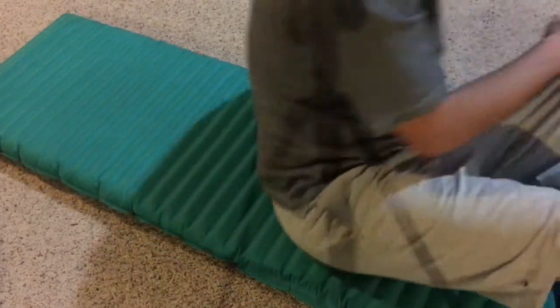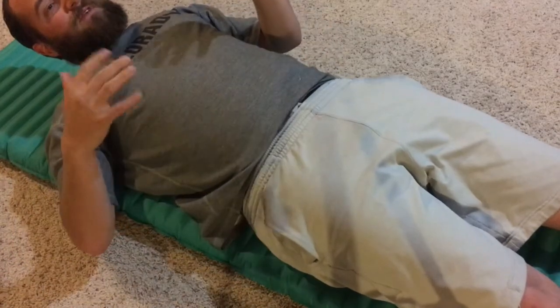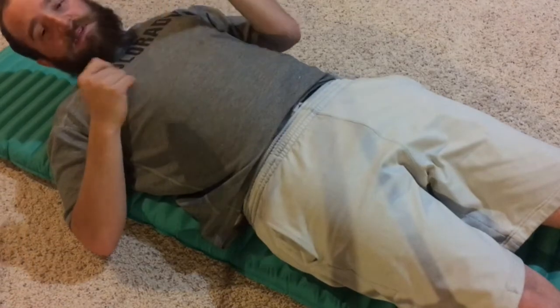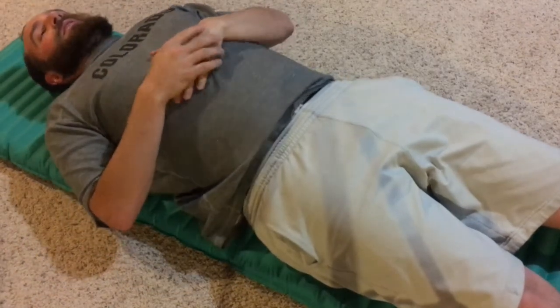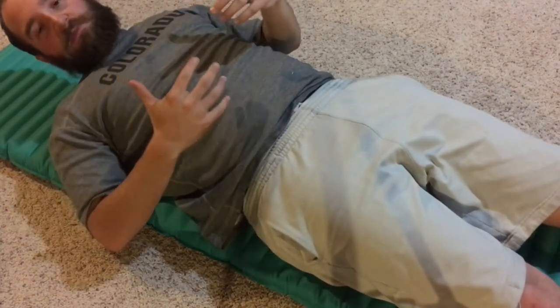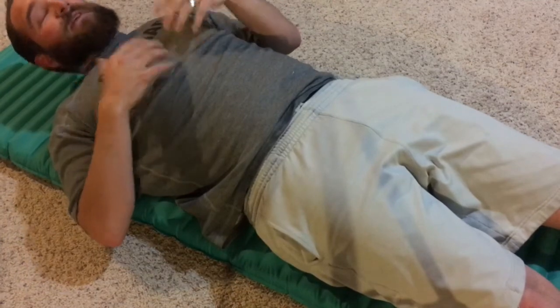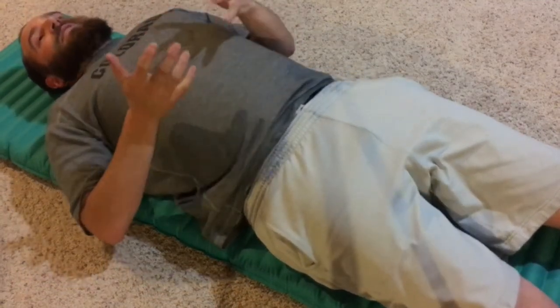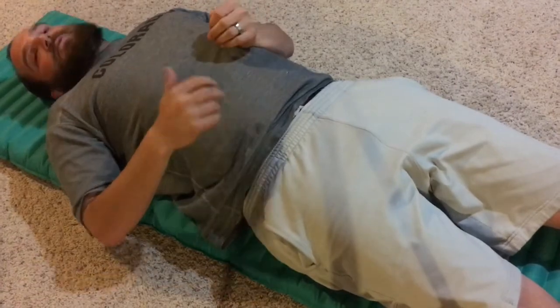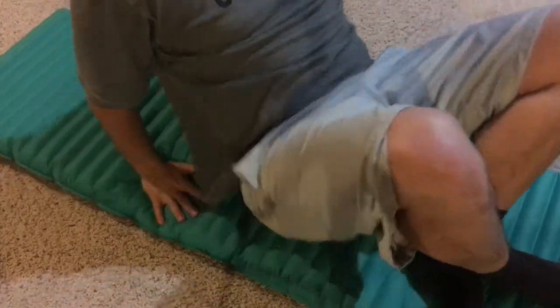For anybody who doesn't know, these NeoAir pads, instead of using insulation like down or synthetic underneath them, have air baffles in them, and then they've laminated in a mylar space blanket material. So even just laying on this for the couple seconds that I have, I can feel the heat on my back being reflected back up to me. These things are amazing. It feels like you lay down and a few seconds later somebody turned a heat blanket on underneath you. So I just love them for that.